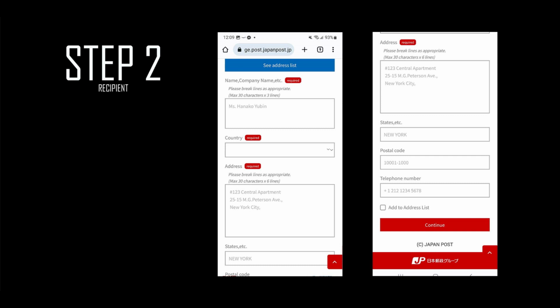Step 2, now this is the recipient, the person that is receiving the items. You're going to put in their name, their country, their address, double verify their address, the state, their postal code, and their telephone number. You're going to press continue.